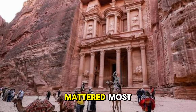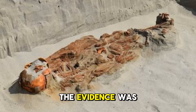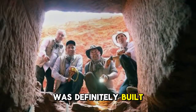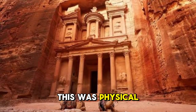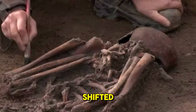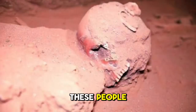But here's what mattered most. The earliest carving phase happened after the burial chamber was sealed. The evidence was in the rock itself. Therefore, the monument was definitely built after the people in the tomb died. This wasn't one scientist's opinion. This was physical evidence in stone. Therefore, the debate shifted. Now the question wasn't if the tomb was older. The question was, how much older and who were these people?